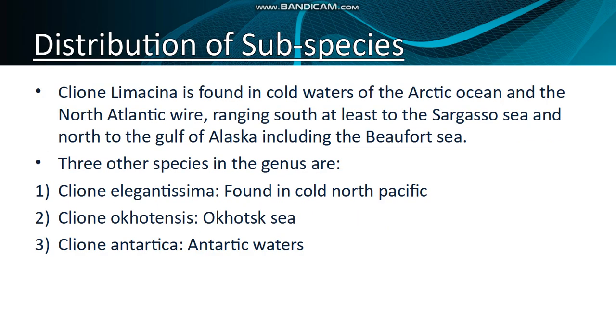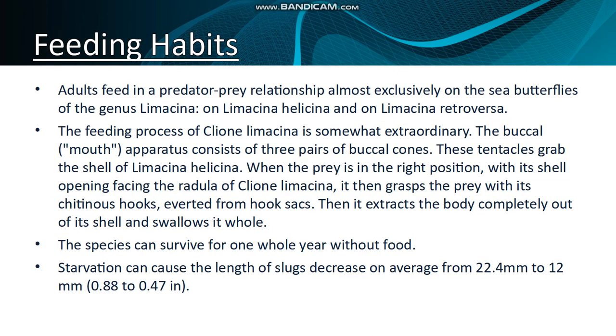Clione limacina is found in the cold waters of the Arctic Ocean and the North Atlantic, ranging south at least to the Sargasso Sea and north to the Gulf of Alaska, including the Beaufort Sea. The three other species in the genus are Clione elongatissima, found in the cold north Pacific waters, Clione okhotensis in the Okhotsk Sea, and Clione antarctica in the Antarctic waters. My pronunciation can be a little bit bad, but please bear with me.